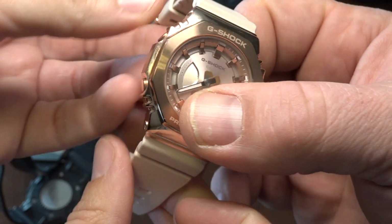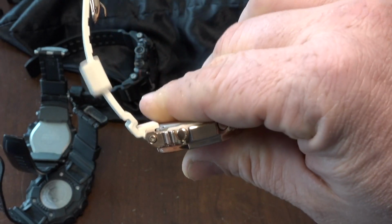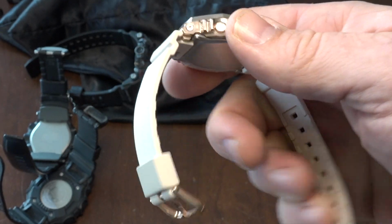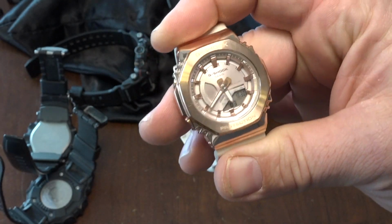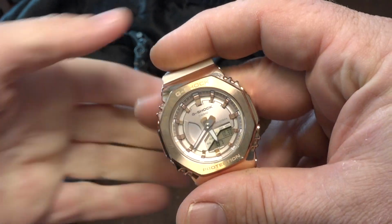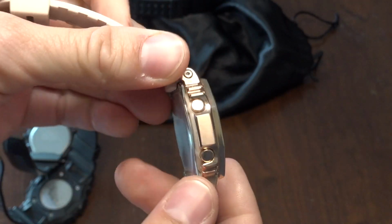Yeah, so the bezel on this watch isn't raised above the glass as high as other G-Shocks to protect it, but it seems to be enough for the abuse that you've subjected this to. So far. All right, so definitely durable enough for a mom. And the baby's chewed on it a bunch of times too. Oh, the little baby. Yeah, she likes it, it's shiny.